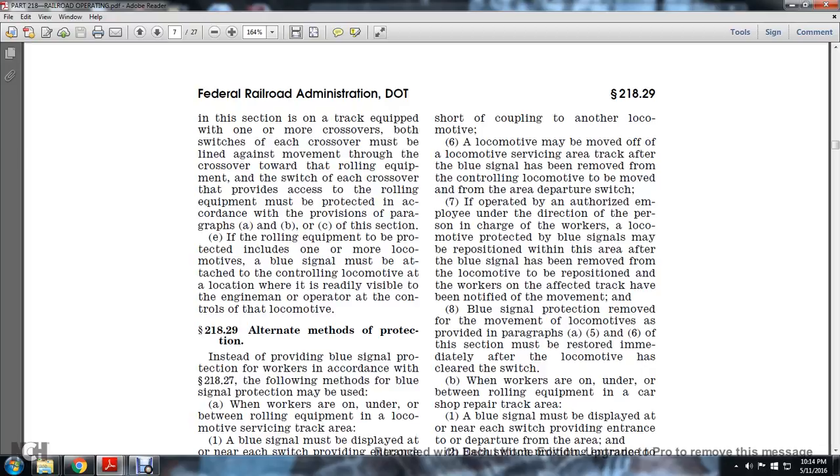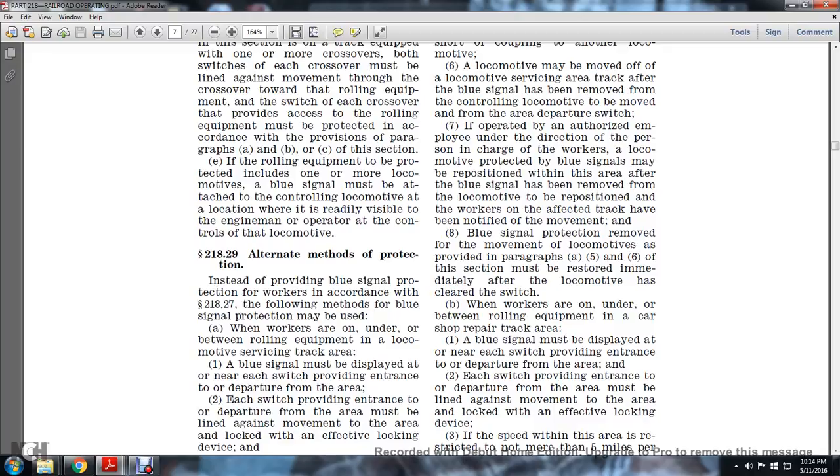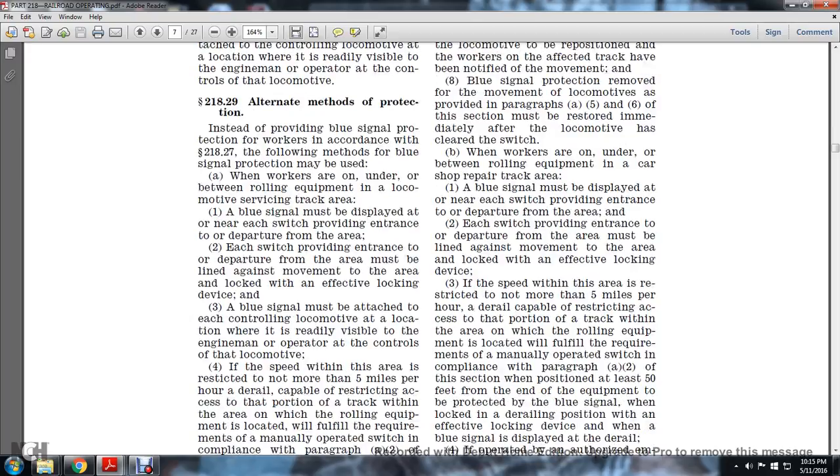8. The blue signal protection removed for the movement of locomotives as provided in paragraphs 5 and 6, and the switches, must be restored immediately after the locomotive has cleared the switch. When workers are on or under rolling equipment in the car shop repair track area, blue signals must be displayed at or near each of the switches providing entrance and departure from the area. Each switch providing entrance and departure for the area must be lined against movement to the area and locked with an effective locking device.